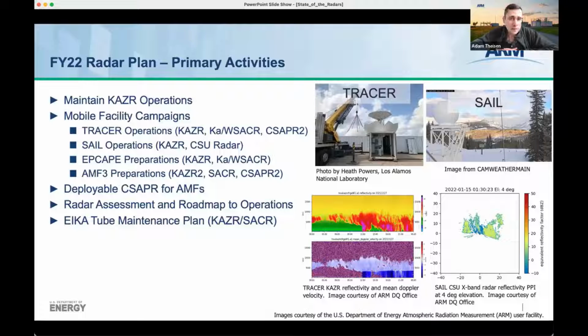This roadmap to operations that I mentioned earlier, and I'll talk more about later, we're actively engaging on that and building it out. And looking forward to the future, Andrei and his team are actively working on developing a maintenance plan for these EIK tubes for our Kaiser and SACR. It's definitely a lot cheaper to get these tubes refurbished versus buying new. So we're looking at how we can manage this and develop a general maintenance plan going forward.